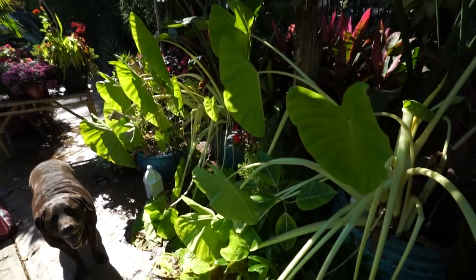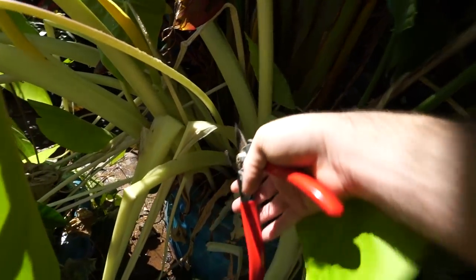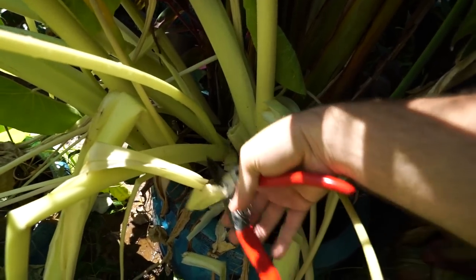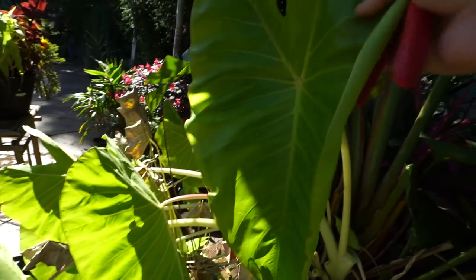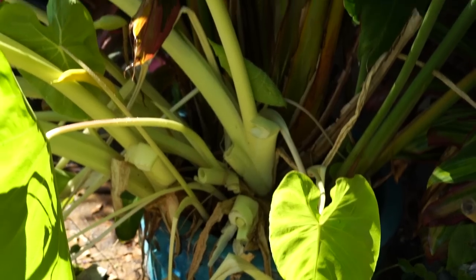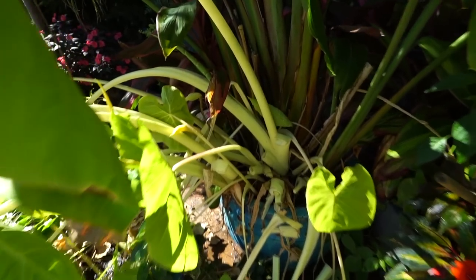Who's tired of looking at this mess? I know I am. It's time to handle this. These are the Maui Gold colocasias. They started to do their dieback when we had some cool nights in early September, and I was like, well, I'm just going to let them do their thing so that all the nutrients stored up inside the foliage can make their way back down into the bulb. I don't even know what kind of bulb this particular colocasia is going to produce. Did I say colocasia? You know what I mean, elephant ears.